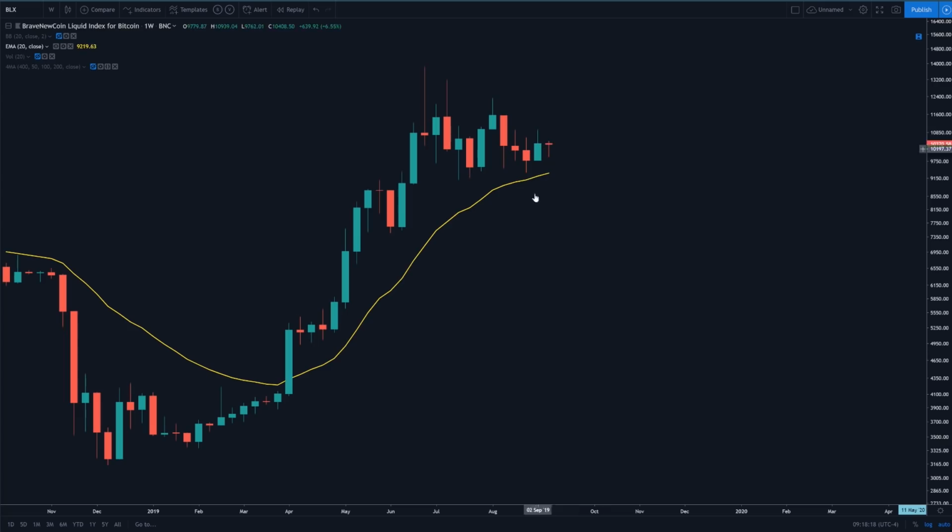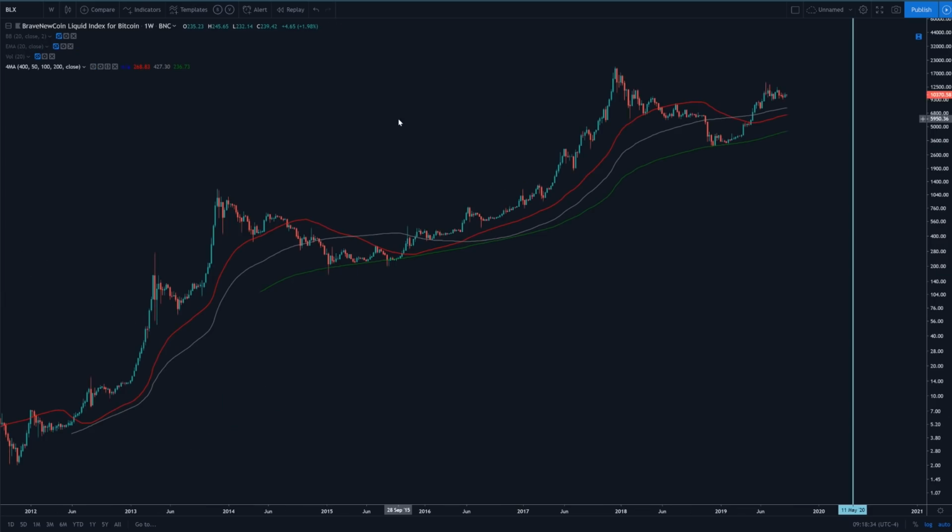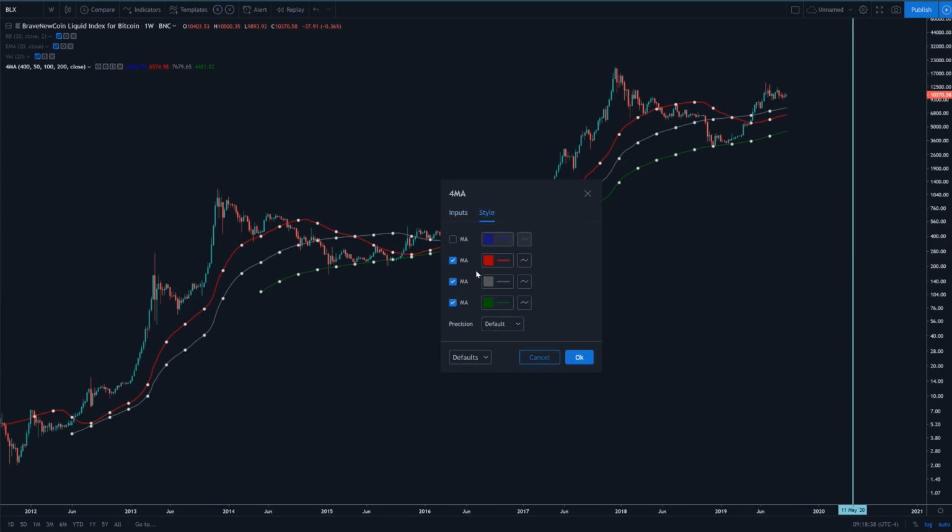Bitcoin has held firm above the 20 EMA and doesn't look like it's going to fall too far below it, and if it does, it's probably going to be short-lived. But guys, that's not our only analysis, for there is more out here on the weekly chart. If I go ahead and get rid of our 50, we'll be able to see this a little better.